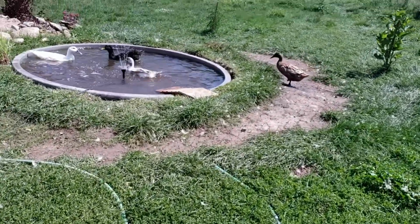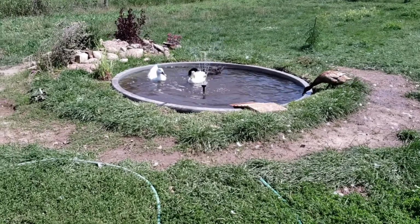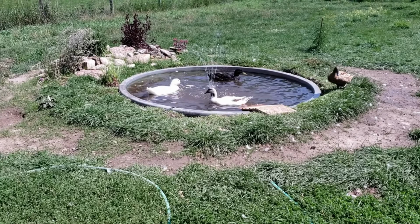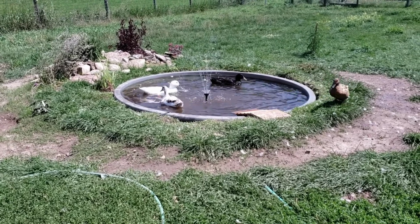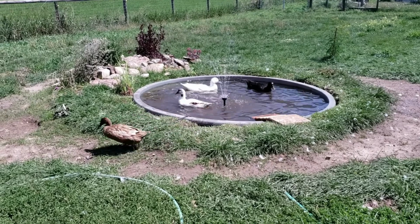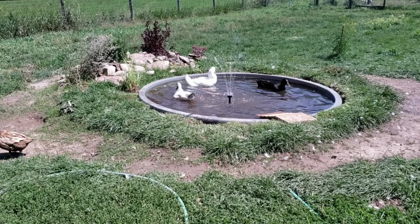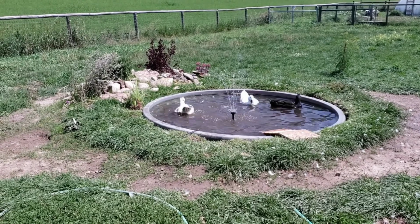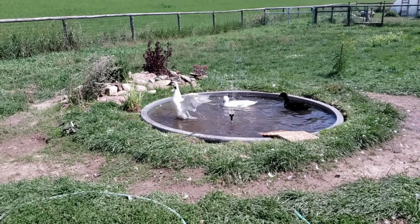But that's the changes we've made to our duck water situation. They just need a lot of water, and they make such a mess with the water that this ended up working out really well. And just got a couple plants, made it look kind of nice, like a water feature, and they really seem to like it, at least.